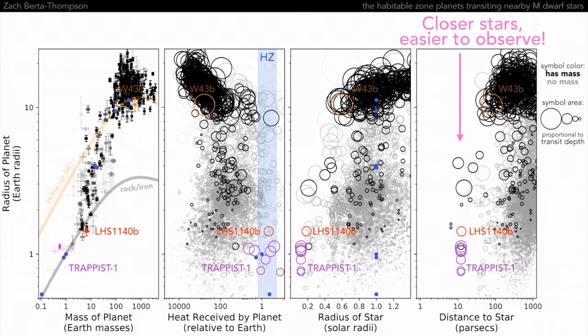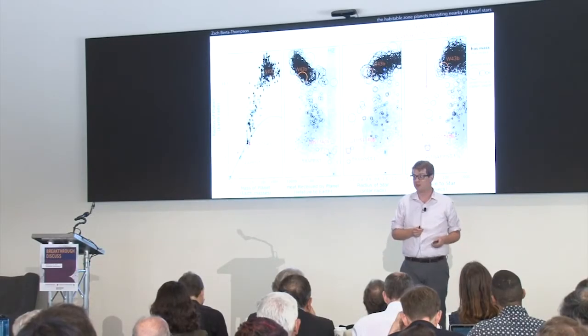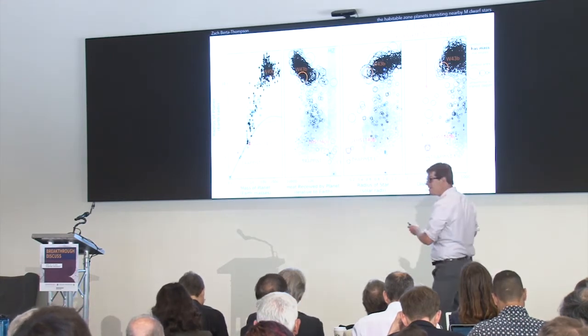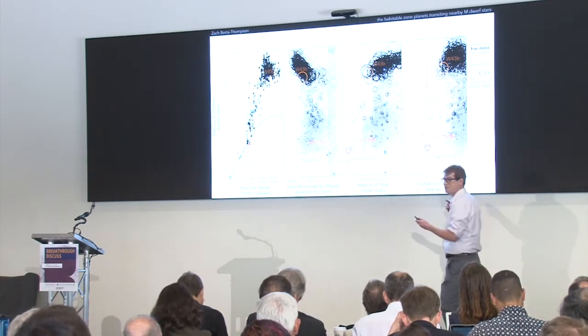The final panel I need to put on here is, of course, the distance to these systems, just how far away from us in space. And of course, closer transiting planet systems are easier for us to observe. For the same planet at 10 parsecs versus 100 parsecs, that's the same difference as needing a 25-meter telescope to study that planet's atmosphere versus a 250-meter telescope. So the distance of these systems really, really matters.